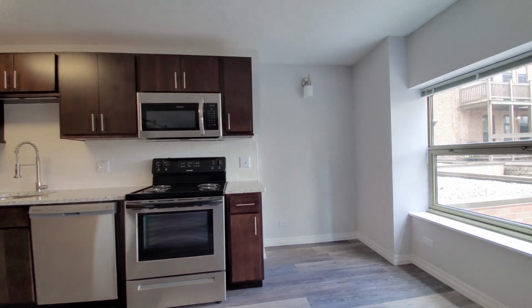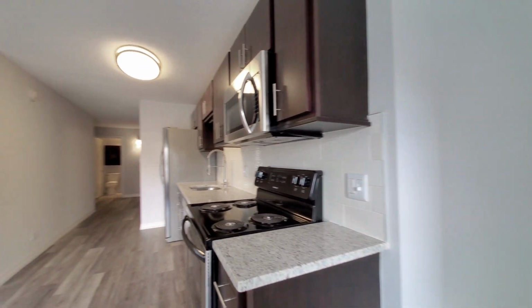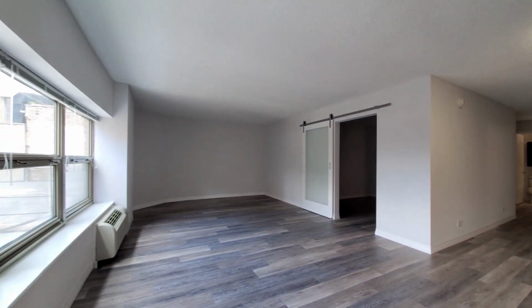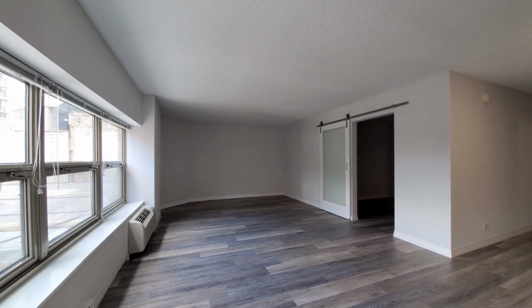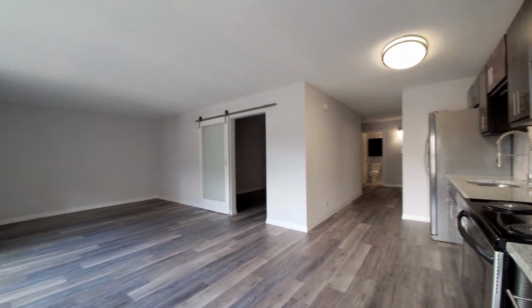nook that would be ideal for a home office, but there's so many spaces here that would function well as a home office that it's going to be a challenge to bring your imagination on how you lay out your furniture. You have a lot of options here.